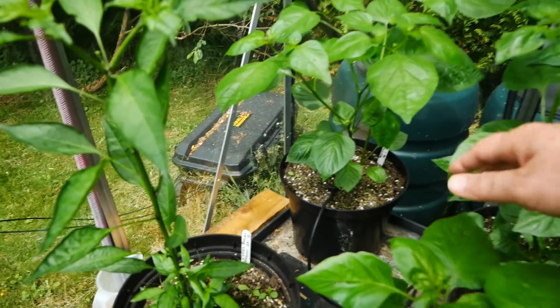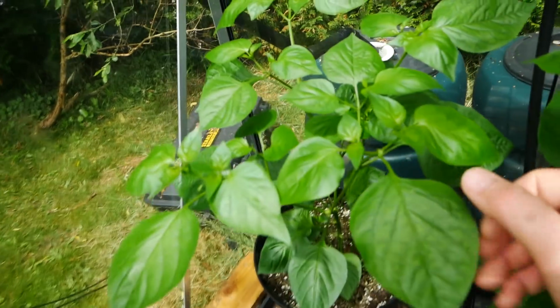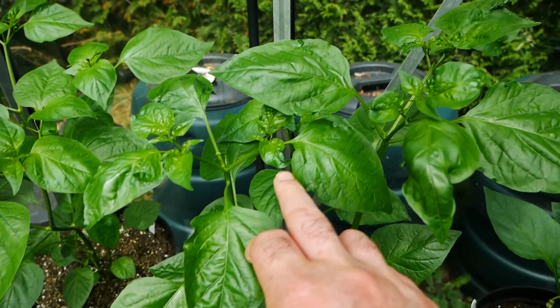So there's my pepper dews. They're doing nicely. Lots of new growth. I just love it when these plants are multiplying their leaves like this. You can see just really healthy. I mean, this here, loads of little leaves.